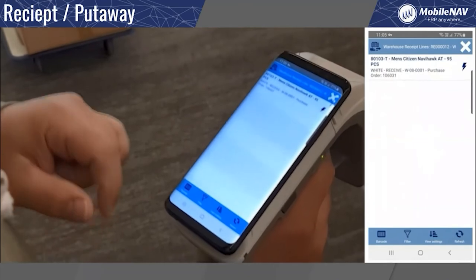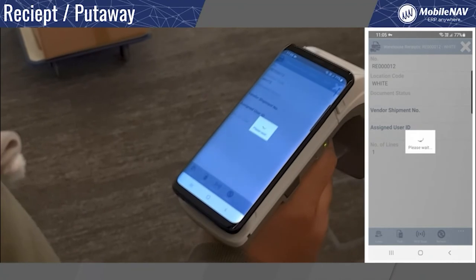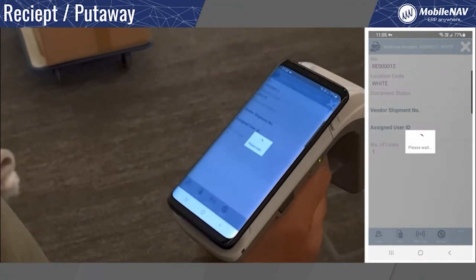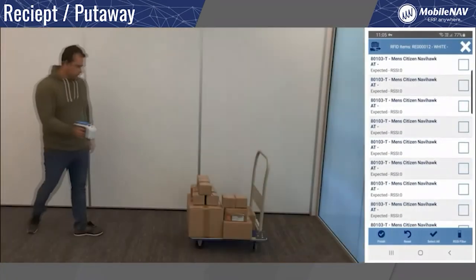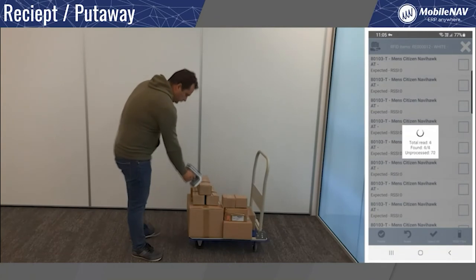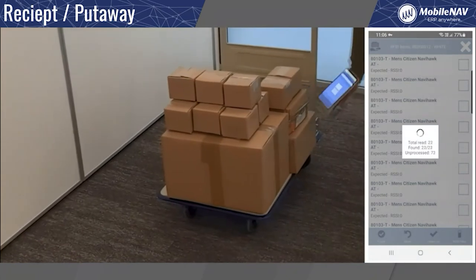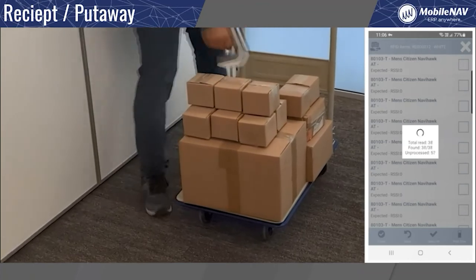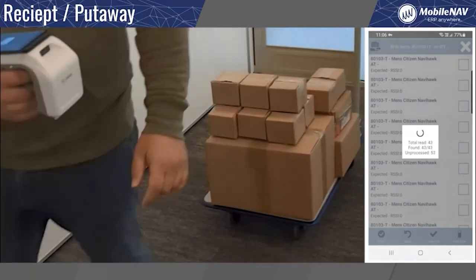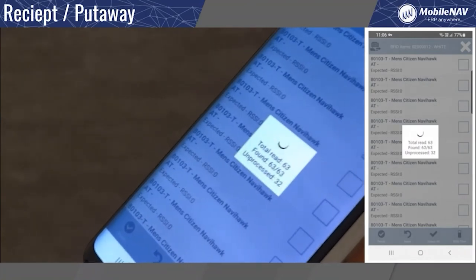The user will go to the warehouse receipts and will press this RFID scan button. At this moment, the system can generate the expected tags, which in this case will be 95 Men's Citizen Navy Hawk lines, which don't have a serial number yet, because we are entering that information into the system. So as you can see, this nice guy who is me is using the RFID scanner to scan the RFID tags. And after that, I'm releasing the button, and now the system will finish the processing.